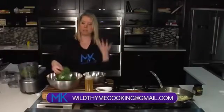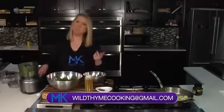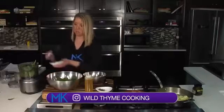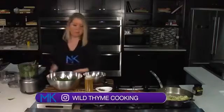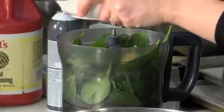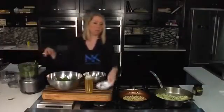All right, so pesto is very simple to make, and you can do a combination. You could do mint, you could do cilantro, basil, parsley, you name it. But I'm doing spinach and loading this up with some extra vitamins. We're going to add to this some garlic, which I have already minced, and again, salt and pepper. And we're going to start to turn this into a nice paste.